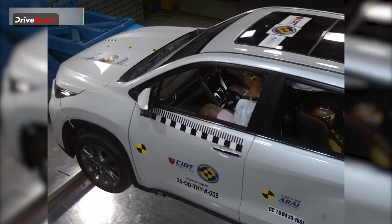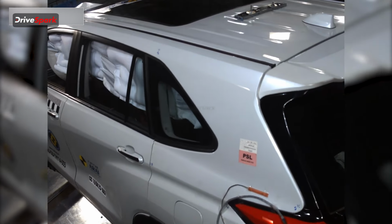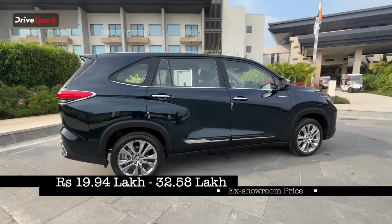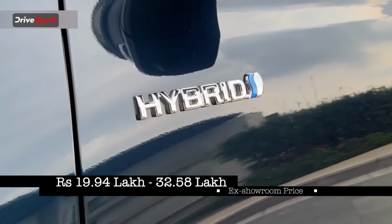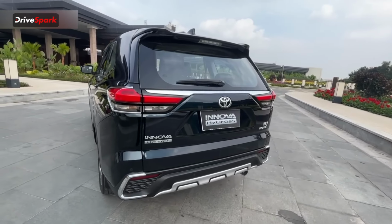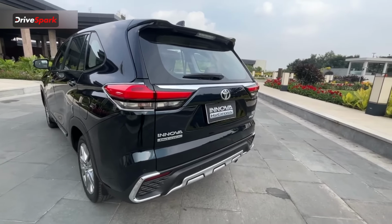So this was the Toyota Innova Hycross, and as I mentioned, it has got a 5-star safety rating for both adult and child occupants. And if we talk about the price of this car, it starts at 19.94 lakh and goes all the way up to the 32.58 lakh mark ex showroom. So yeah, it is slightly on the expensive side, but it is completely safe. It's got a very good fuel economy, it is a very practical MPV, and it is a fantastic looking car.